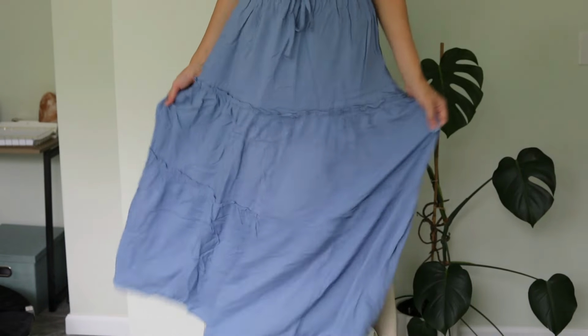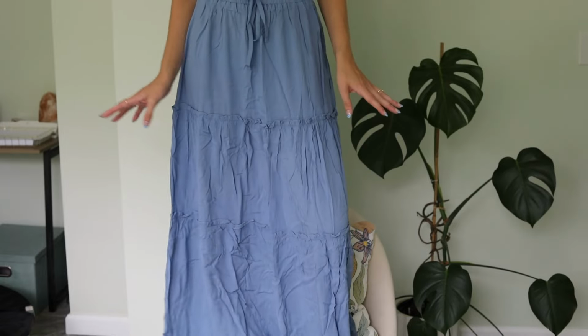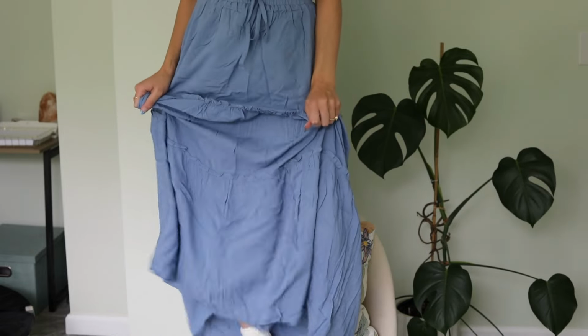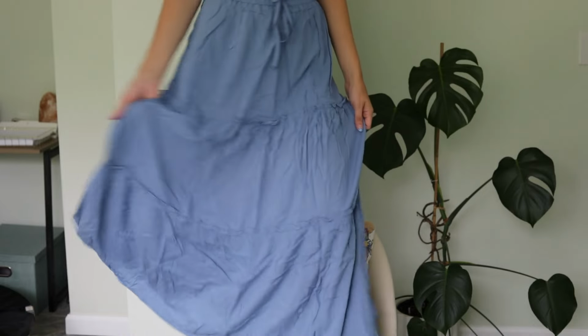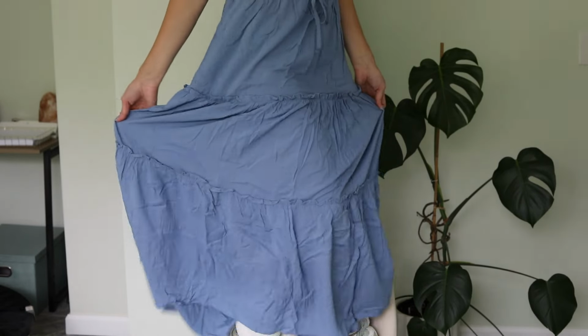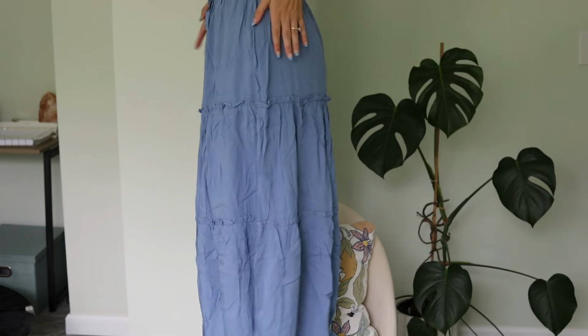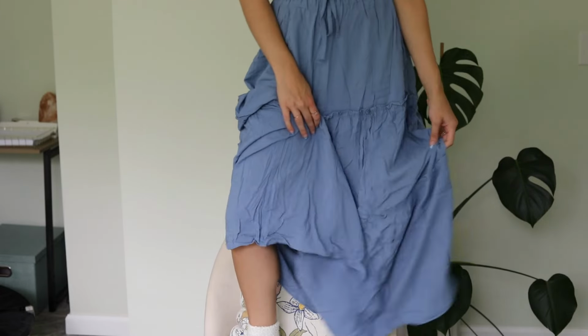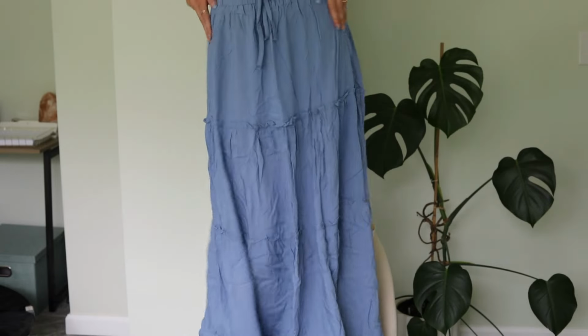Oh, I am loving this blue color. Don't get me wrong, my wish list for the summer has been a skirt just like this, but in white. And I don't think they had a white one, but wow. This blue color is so gorgeous. It actually matches my nails perfectly. I'm going flower picking this weekend, so I might wear this because this is just so cute.